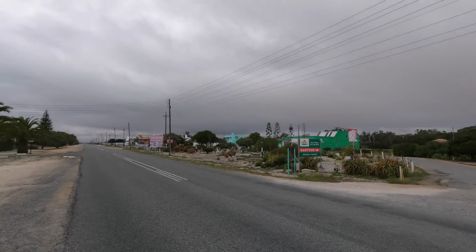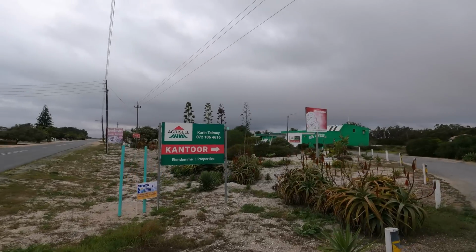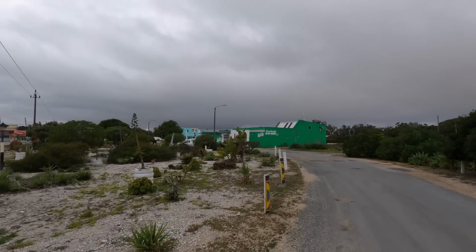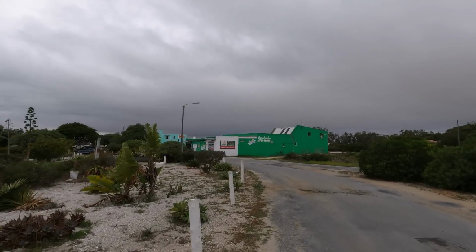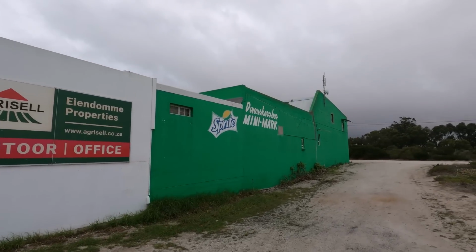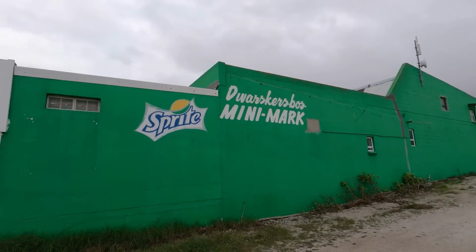And here's another centrum by the looks of it, or Agricel office, and there you can see the mini mark and the liquor store. So let's check it out. They all look pretty shut. Even the liquor store on a Sunday in South Africa, shut. Yeah, it looks all shut. Well, you can see Sprite. That is the drink of choice here in Dwarskersbos, or at least that's what the advertisement here says. Green color, synonymous with Sprite.